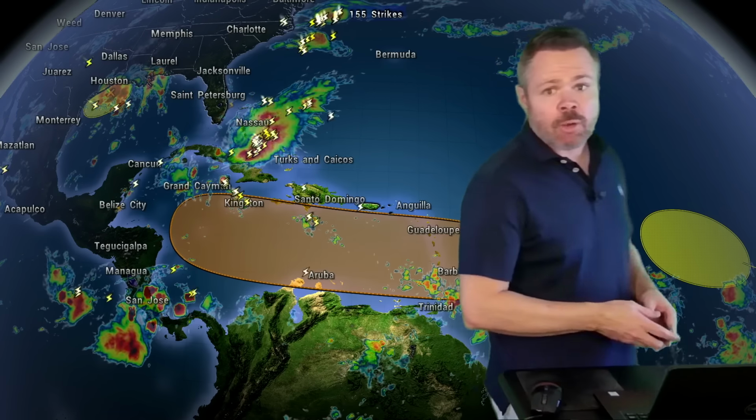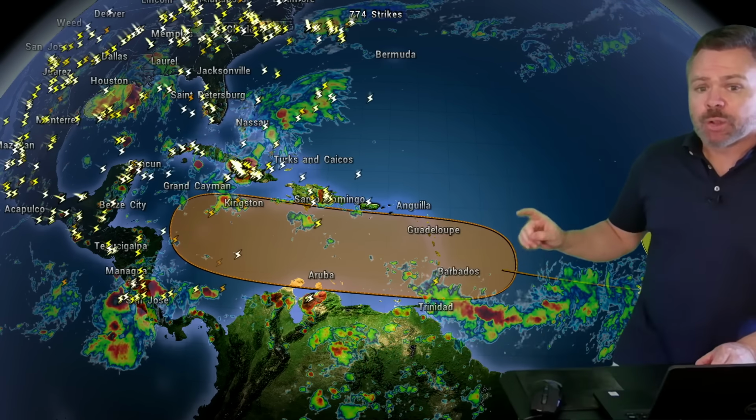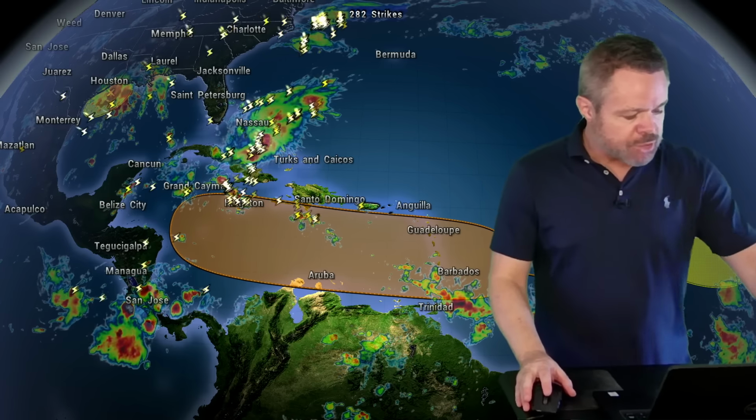First thing we'll do here is dive into what's going on in the area right now, and then we're going to get into the forecast with these tropical waves. But I do want to start off with what's been happening in the Bahamas on this Friday.